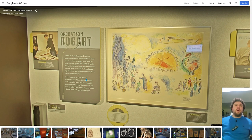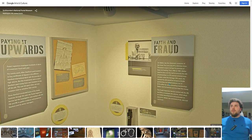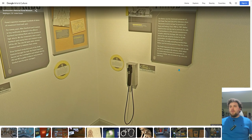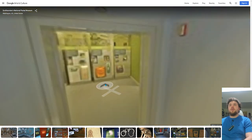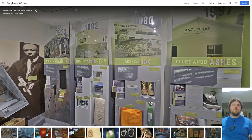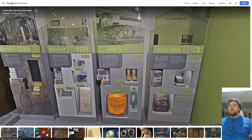Wow, they helped crack a billion-dollar art forgery ring? The inspectors investigate hundreds of claims of investment fraud? Would like to go here one day. That would be neat. So what is this? Trouble on the train, highway robbery, Jack in the Box. Look at all this stuff.